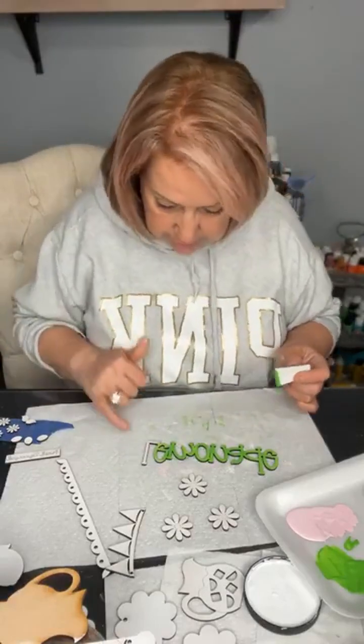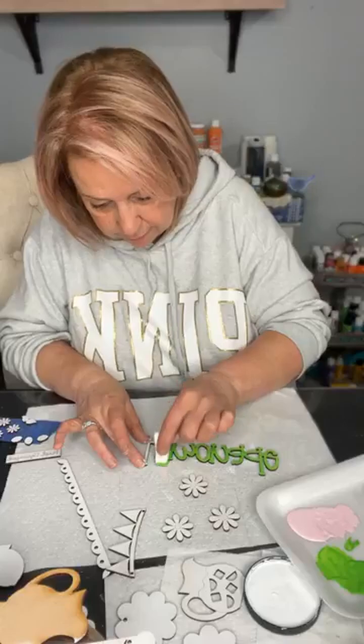I think there's hair on this napkin. That's what it is.